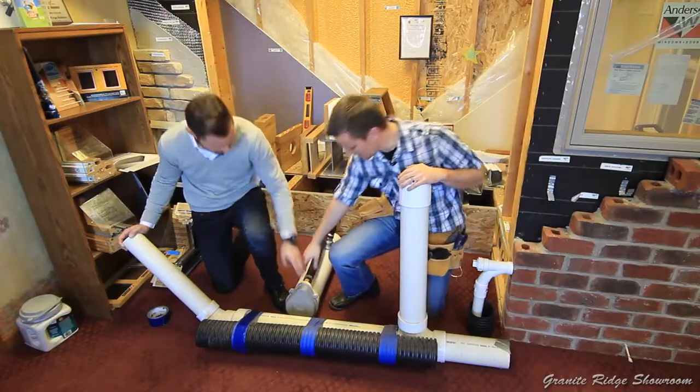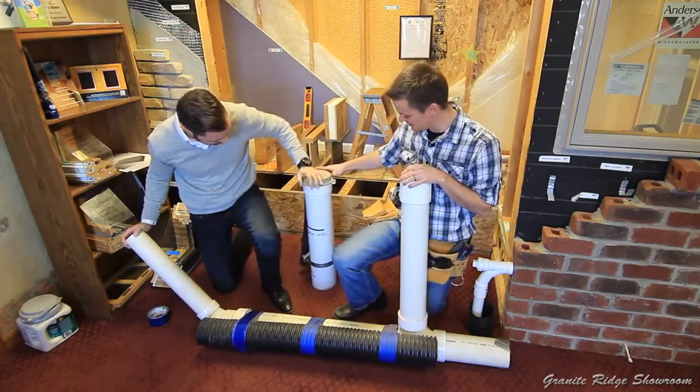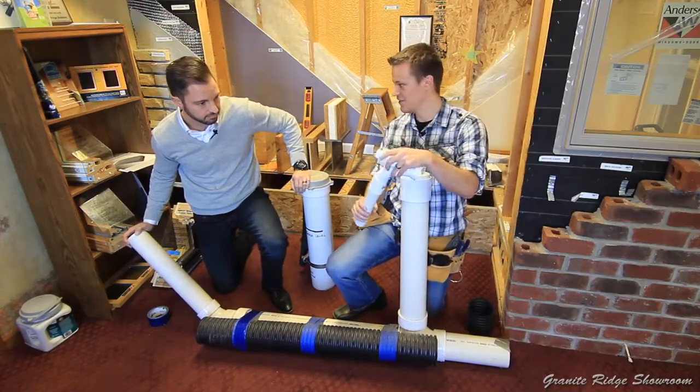Now we got a bunch of other displays here at the showroom that I think people would be interested in. For example, this is a wellhead here. Typically, this is about grade level. This is what's sticking up outside of the house. So again, that's a well, but I have another one that's one of my favorites. That's a Granite Ridge difference.